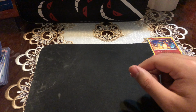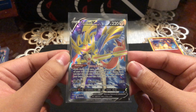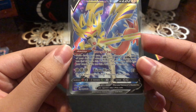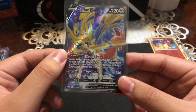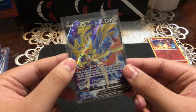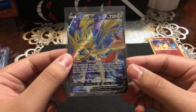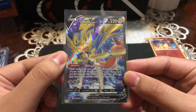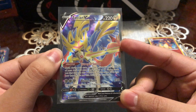Then we have this Zacian V that I pulled. Now, I believe this is a different variation from the base Zacian V, as you guys can see by the number also. And I believe this is a full art. If I'm not mistaken, it is a full art. Pulled from the Zacian V box, I believe it was. It was a Zacian V box I bought, and he was in the pack. So I got 2 Zacian Vs. I got the full art for Zacian V, which is this one, I believe, and then the base Zacian V.